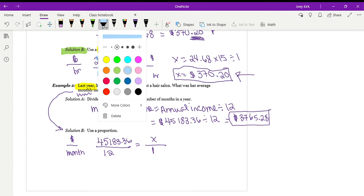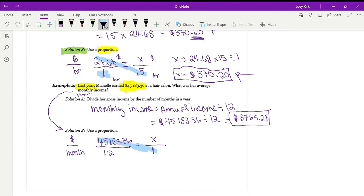Multiply your pair, divide your spare. Okay. And x is going to end up equaling $45,183.36 times 1 divided by 12. You should get the exact same answer. Alright, awesome.